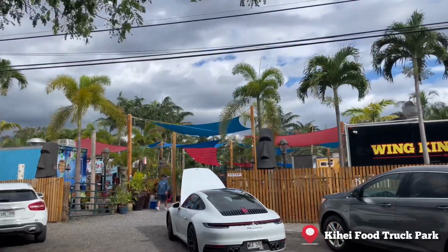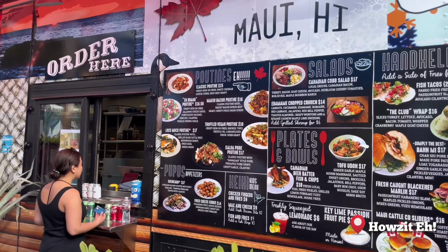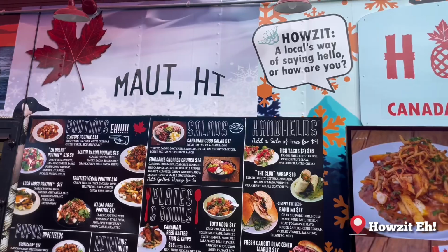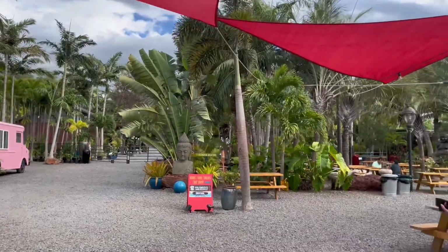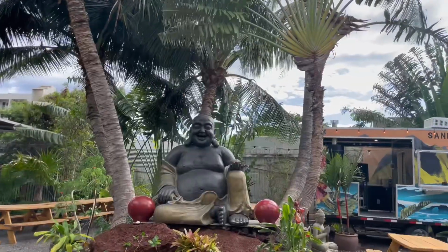Afterwards, we went around the block and ate at Kihei Food Truck Park. Kathy wanted to try How's It A. It is Canadian food that is mixed with Hawaiian style. It's supposed to be connected to Kyoto, but for some reason it was blocked off, so we had to drive around, and I just love the Buddha statues all around.